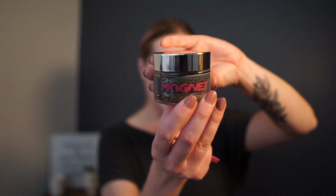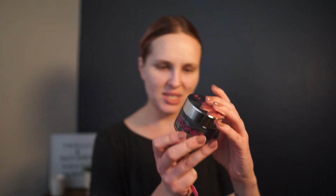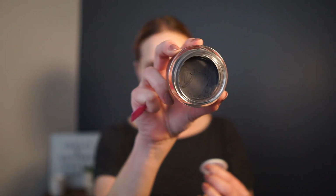But what you get in this little kit is you get the mask, which is in this glass jar. It's like 3 ounces in here, I believe. Yeah, 3 ounces. And it's a really nice glass jar. And then it has a little protector thing here. And then you've got your mask in here, which is kind of like a clay mask feeling. But there's charcoal in it, which my skin does very well with charcoal.